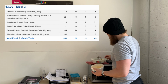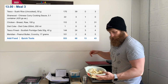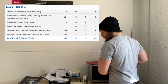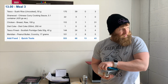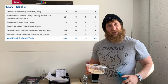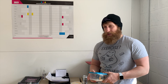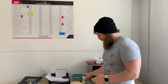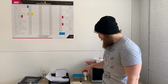So the meal is going to be chicken katsu curry, and then I'm also going to have some oats. I think it's 30 or 40 grams of oats with some peanut butter. Doesn't look particularly appetizing, but having the peanut butter makes it a bit slower digesting. It keeps me fuller through the afternoon. And then a Diet Coke, just about 30 milligrams or so of caffeine.